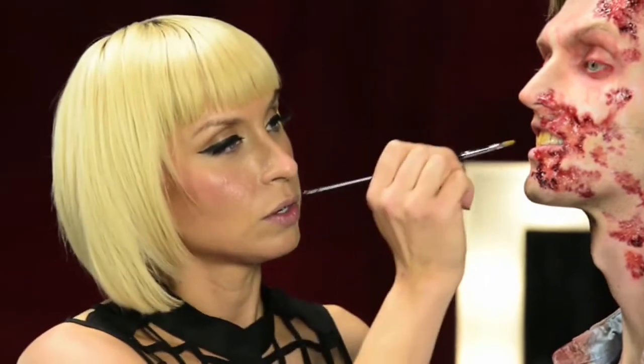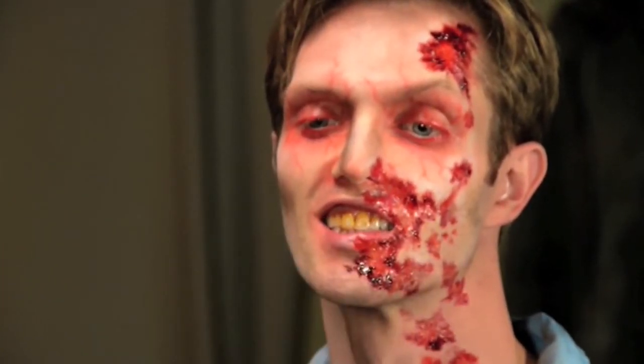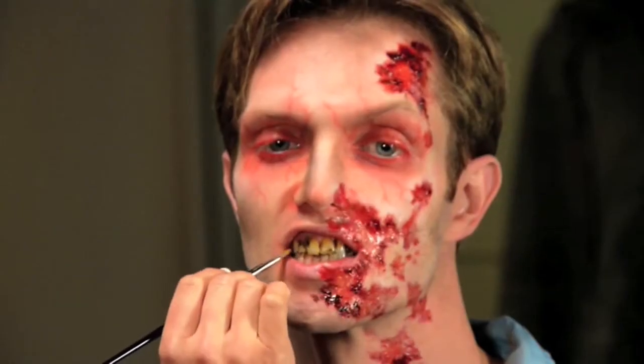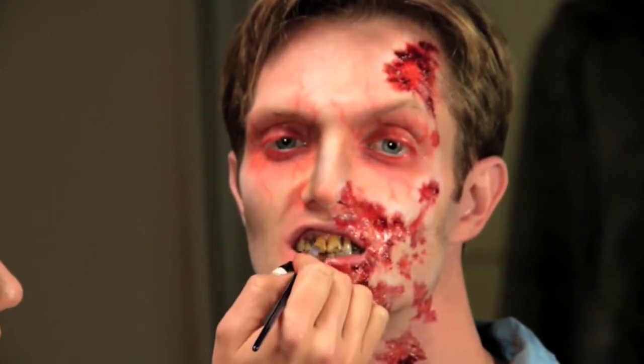You can start to add a little bit of brown over the top. Get right in there into the gum line. Okay, remember that this zombie has just slightly turned, so we don't want to overdo it. You just want to have hints of black in there, mostly a little bit of nicotine over the whole tooth. All right, remember your zombie has just turned, so you don't want to have too much pigment.